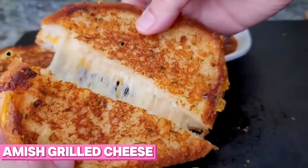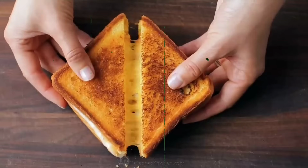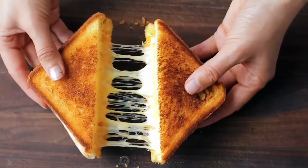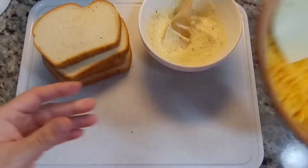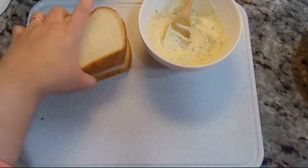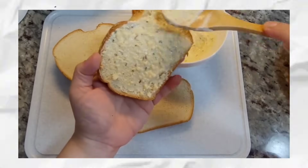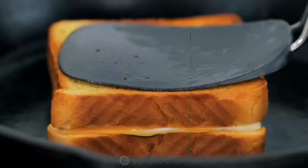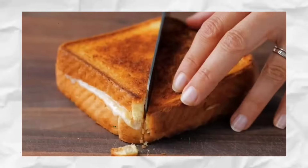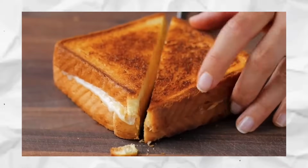Amish grilled cheese. Taking a beloved classic and giving it an Amish twist, Amish grilled cheese celebrates simplicity with a touch of extra heart. Crafted with thick slices of homemade Amish white bread, layered with a rich melty cheese and a hint of herbs, this sandwich is grilled slowly over a low flame until the cheese becomes deliciously gooey and the bread turns a perfect golden brown.